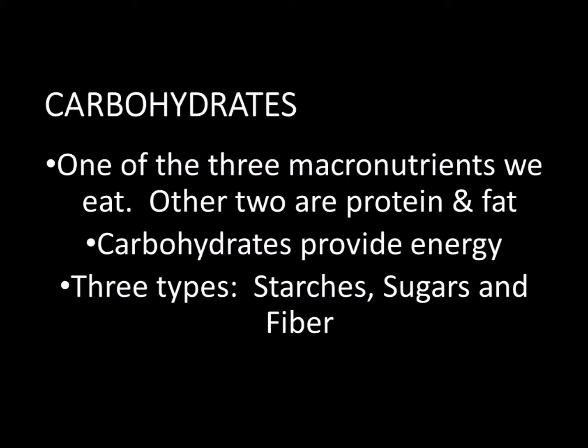Carbohydrates are one of the 3 macronutrients in the foods we eat. The other 2 are protein and fat. Carbohydrates provide energy. There are 3 types of carbohydrates. There are starches, sugars, and fiber.